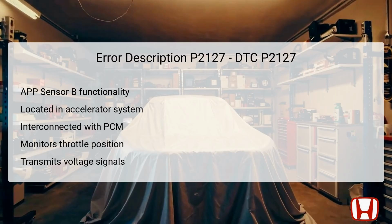The APP sensor B plays an essential role in the vehicle's accelerator system, located near the driver's side pedal assembly. This sensor works in conjunction with the Powertrain Control Module, PCM, to provide real-time feedback on the throttle position, which affects engine performance. When the accelerator is pressed, the APP sensor B transmits a corresponding voltage signal to the PCM. Ideally, this signal should vary depending on the pedal position to ensure smooth vehicle acceleration.